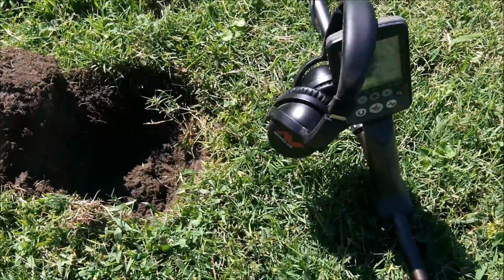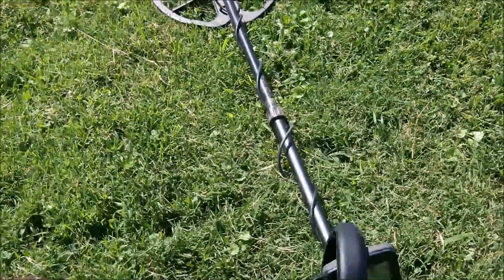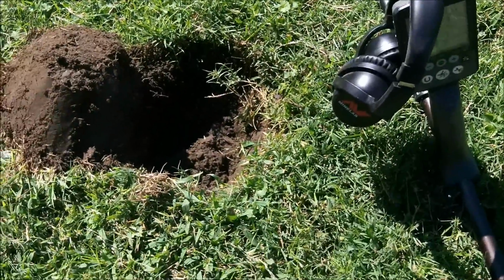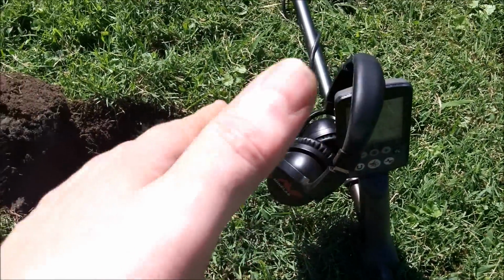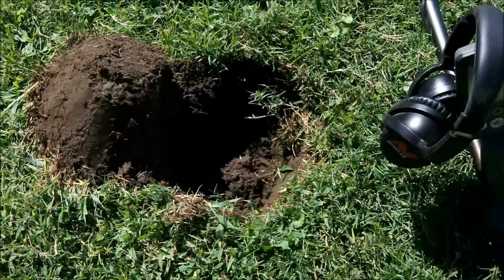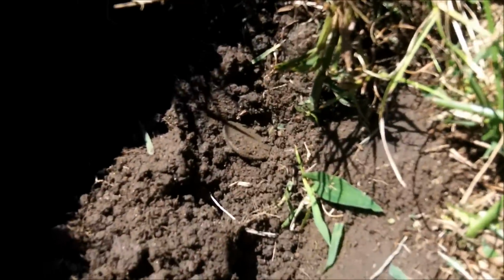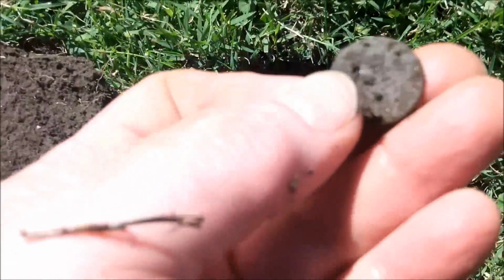Well, I might have just gotten lucky here. That 15-inch coil is really good at separating too. Don't let the size fool you on that thing. It will definitely separate the targets, because I was getting a pretty substantial iron tone and just a blip of the 12, but it was repeatable both ways. So I mean, it was a nice target. So I dug down and I've got something round in the hole. I have no idea what it is. I'm gonna pull it out together and see what it is.